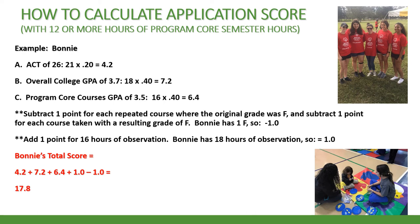Now, when calculating your score, we subtract 1 point for each repeated course where the original grade was F. We also subtract 1 point for each course taken with the resulting grade of F. So whether it was repeated or not, if the original grade was F, you subtract 1 point for each of those. So Bonnie has one F. That will give her negative 1.0 on that.